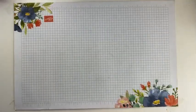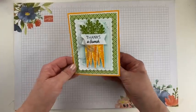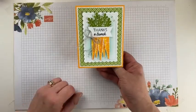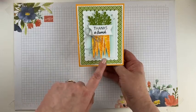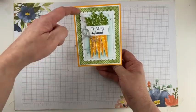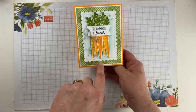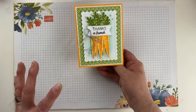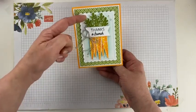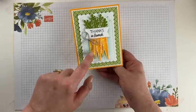Let's look at some additional inspiration. Now, if you wanted to take it one step further, this is a card I made, same color palette. With this one, I actually used the scallop contour dies, and I did some Pool Party in the background for a little bit of depth and color. I cut out the carrots to make an even bigger bunch. And yes, I fussy cut all of those leaves. And I used a little banner on the top again.